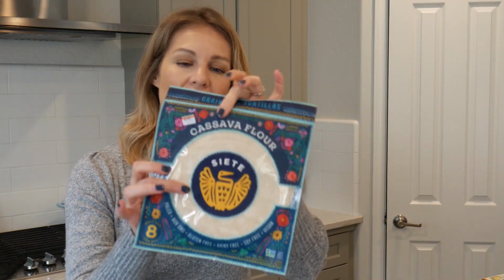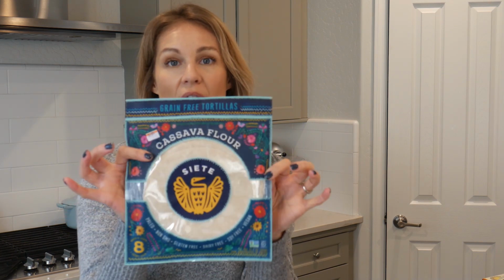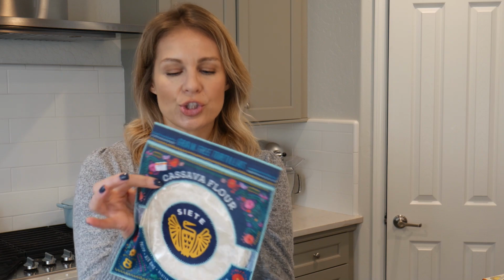So these ones actually are in the refrigerated section, and they're what I would call the non-cooked ones, and these are cassava and coconut flour based. So we're definitely trying these, and I'll keep you updated on these as well. I'm hoping these cook up and are a lot more like a true flour tortilla texture.